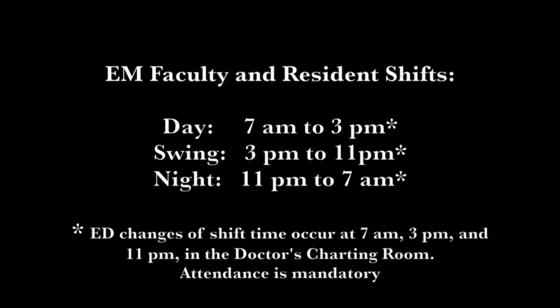The emergency department shifts and shift changes are listed as follows. Your schedule will depend on whether you're a medical student, intern, or resident. Please refer to the orientation guides.